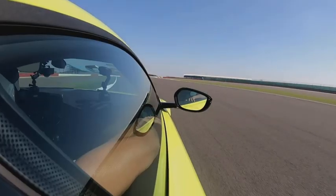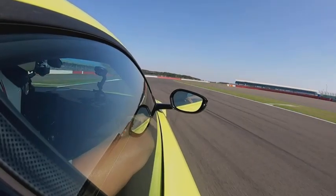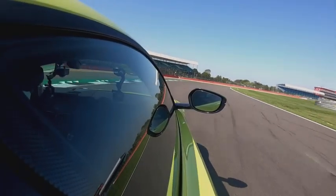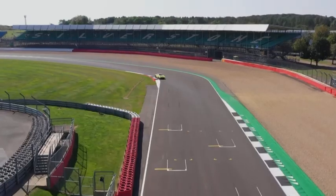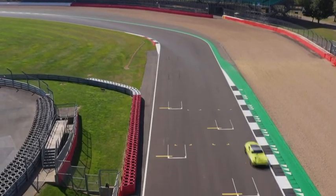Oh, Steve. Now we're getting some tyre temp now. Can you feel the grip? Yeah, I can feel the grip. That was at like 120 miles an hour then. Around the corner? Yeah, he was trying to go sideways. Woo! Oh, Steve, you beast.